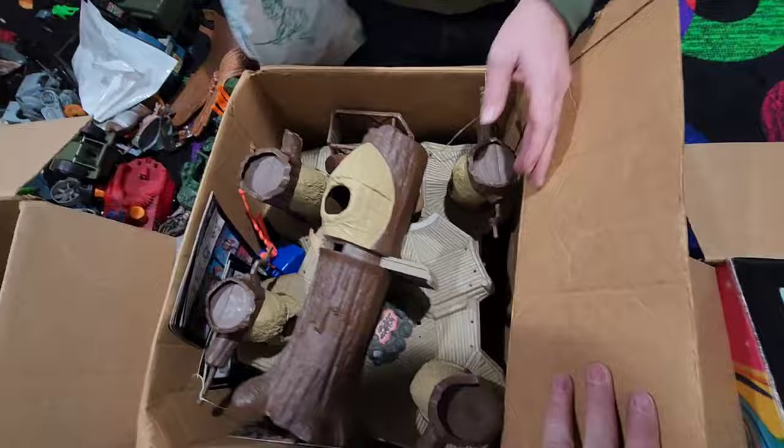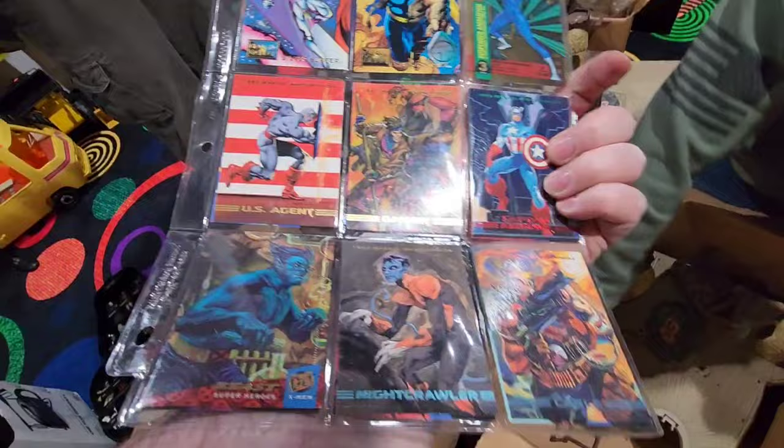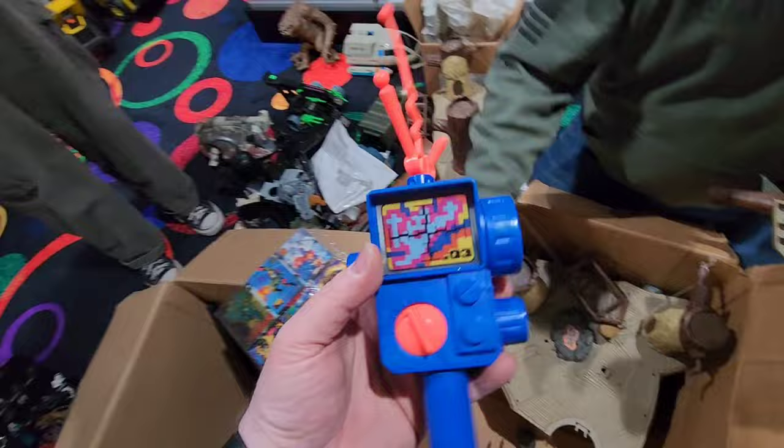Spawn. Cards? Yes. Ooh, here we go. 1993 Marvel Masterpieces. Well, that's cool. Doesn't have the antenna broken either.